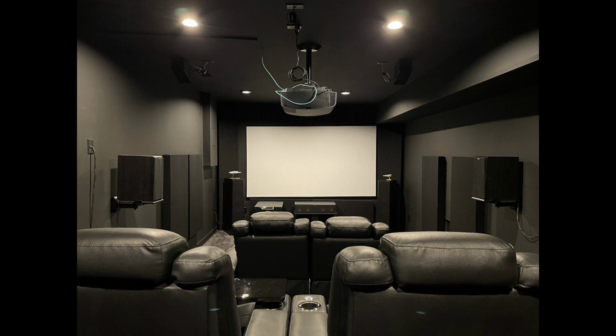Next, I wanted to share some of my recent watches in my home theater, just letting you guys know what I've been watching and my quick thoughts on those shows and movies. So first up is Halo on 4K Blu-ray. I only saw the first episode, but so far so good. The video quality is fantastic, the audio is good, and story-wise, I'm into it.